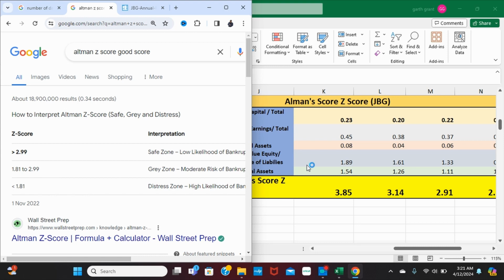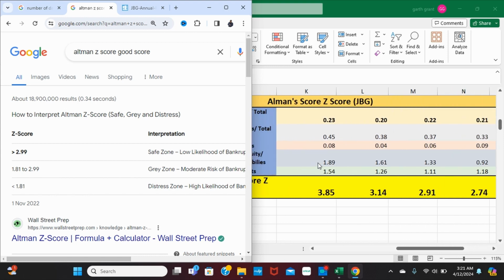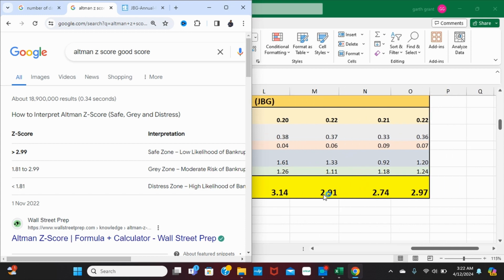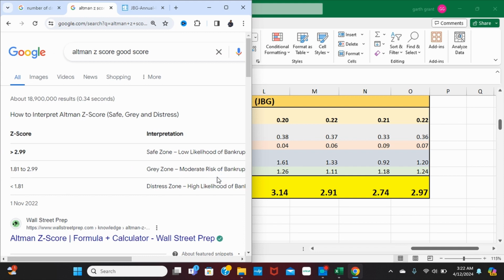And as you can see, from 2019 they did good. 2020 they did good. 2021 they also did fairly well, because they're in the safe zone. You want anything greater than 2.99, but they're in the gray zone, which is moderate risk of bankruptcy. But as I said, they were in a little turmoil, so you have to give them a little time to fix it. I think it was settled in 2022, so really just one year, and they've been going back up. So they're in a gray zone, and that's why the stock price isn't really moving.